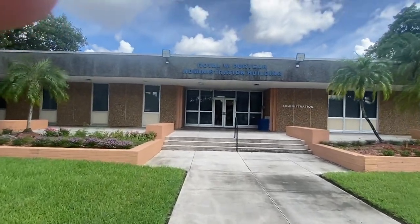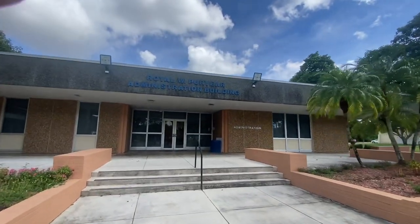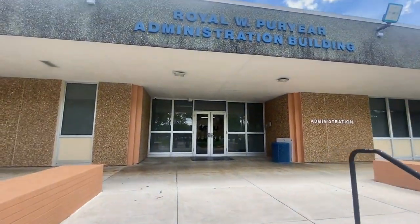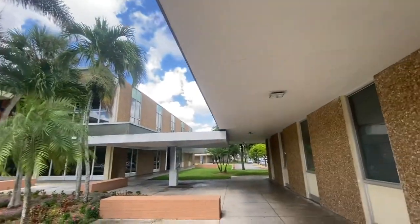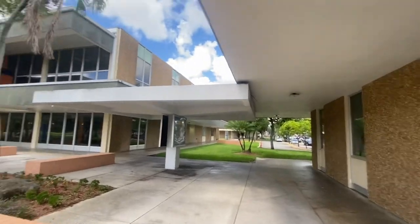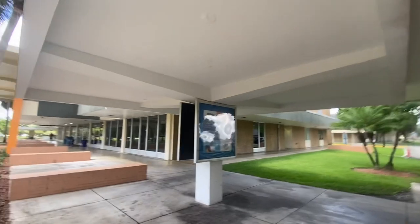This is the administration building. This is where you'll find most of our provost, assistant provost, vice provost, our president, who actually does take time to talk to us. He's a cool guy, a real cool guy. All of administration is in there. Most of their offices are here. We'd go in and say hi, but people are busy. The semester just started and everyone's busy.